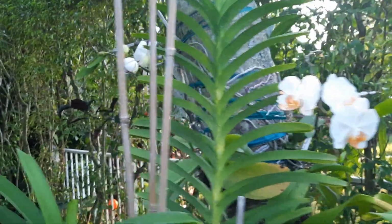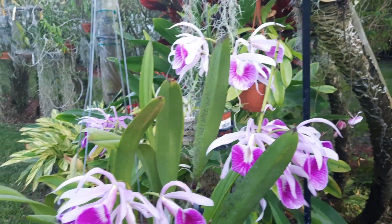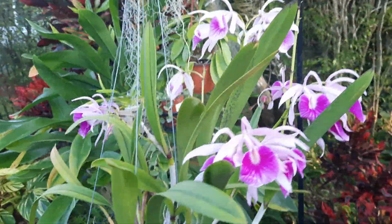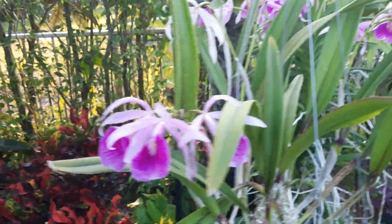The Phalaenopsis is starting to open up. Oh, look at this one. She's been blooming for a while. A couple of spikes went out and a couple are new, opening up. I'm sorry, you guys, I'm almost done. Sorry for the noise.